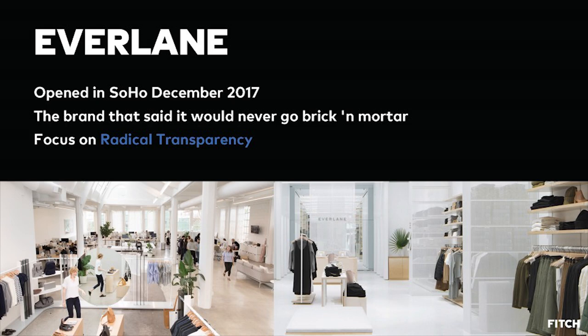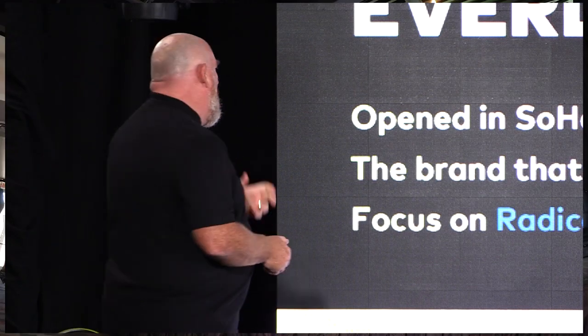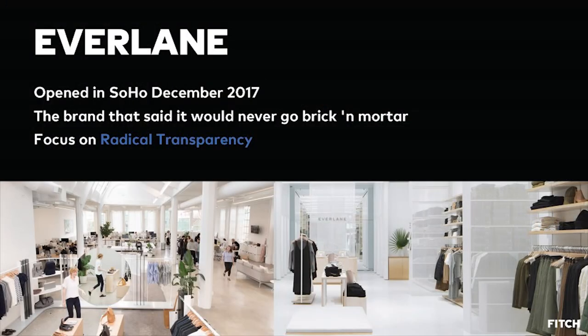Everlane, again, you and I have been looking at it for years. They always said they weren't going to go into brick and mortar. They now have. But I love their positioning. It's around radical transparency. So transparency is really the future there.